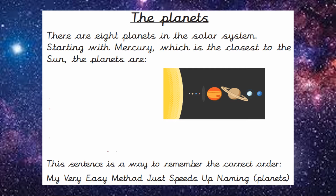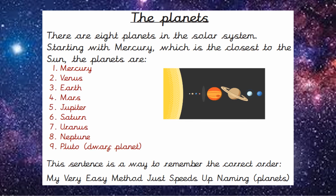The planet closest to the sun is called Mercury. Do you think you can name the next planet or the one after that? Let's take a look. These are the 8 planets in our solar system. Mercury, followed by Venus, then Earth, Mars, Jupiter, Saturn, Uranus, and then the blue planet furthest away from the sun is called Neptune.